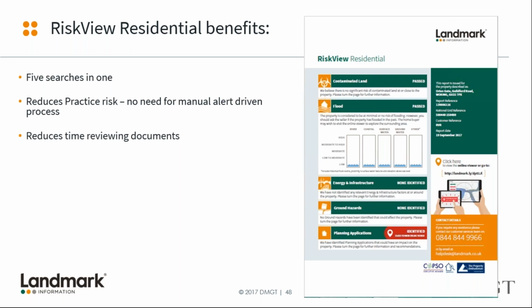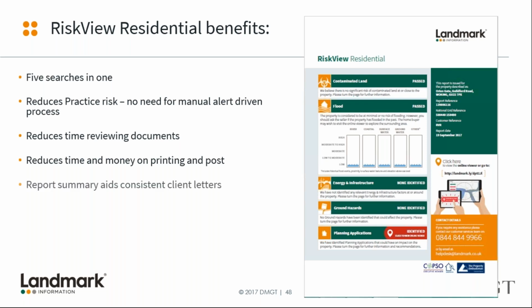There's less to look at because there's less pages in these reports. This Risk View Residential is between 9 and 14 pages in total because we only show the risks rather than anything that doesn't affect the property. So there's less to look at, less to print, less to post. I posted a card to my nephew. He was 16 the other day, 70p just for the stamp. So if you're posting multiple documents, multiple pages, it's expensive. You can have one client care letter rather than client care letter wording for multiple reports.